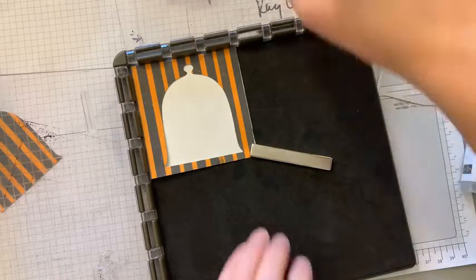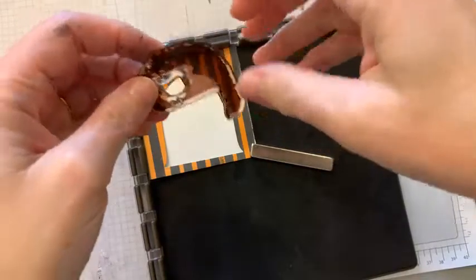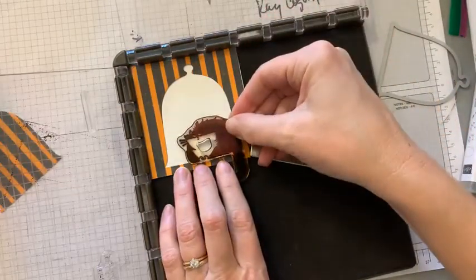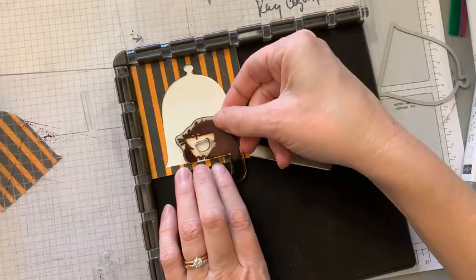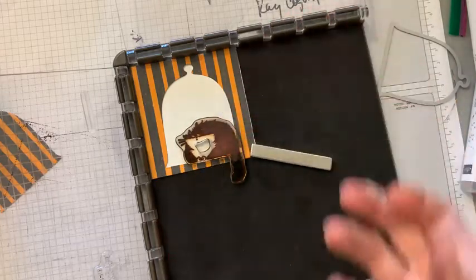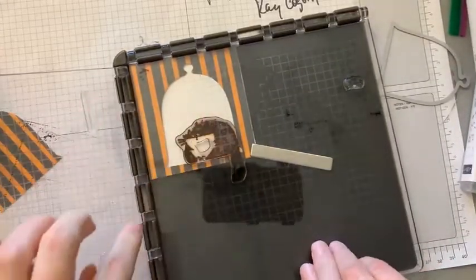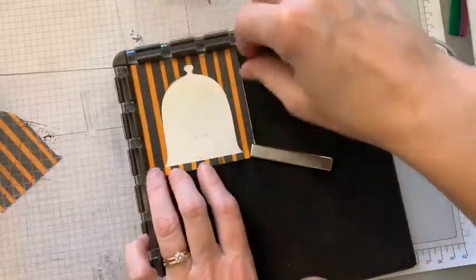Now what we're going to do is take our cat stamp. I've got it stuck to my Stamparatus, and we're going to put it right where we want it to go. I want him sitting right on the edge of that cloche. So we're going to set it right there. Then we're going to close our Stamparatus and open it. And that's okay, because that's where I'm going to stamp.